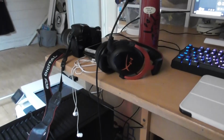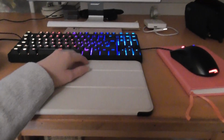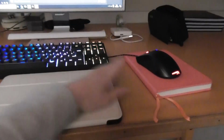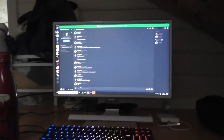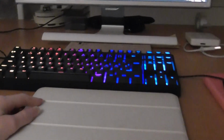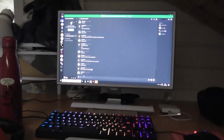So yeah, I have my trusty Deadpool bottle, which I love because I love me some Deadpool. My headset thing, my camera, in case this camera dies. My iPad, which I animate on, my makeshift mouse thing, because I forgot mine in Oslo. If you have a question about what kind of keyboard this is, and what kind of mouse this is, I don't know, okay? I don't know. It's rainbows, I bought it because it looked cool, okay?